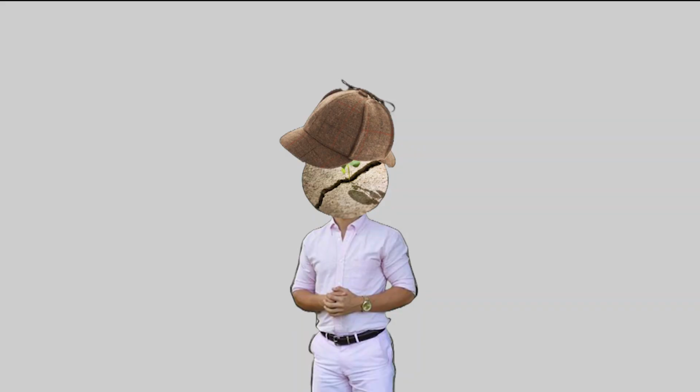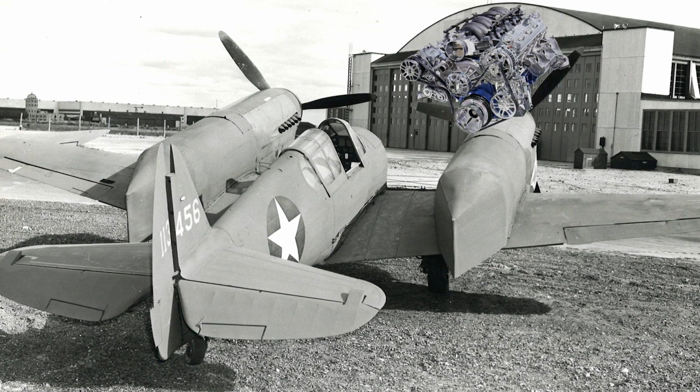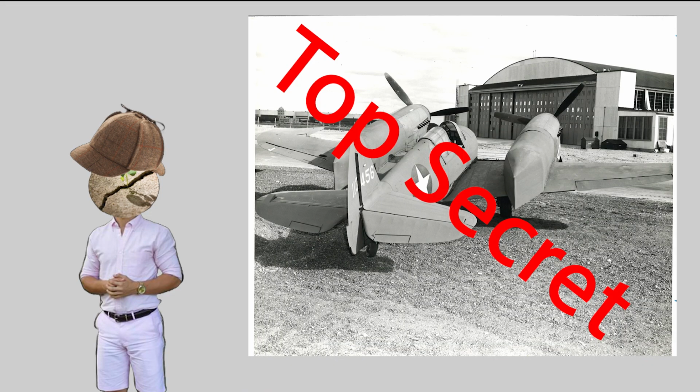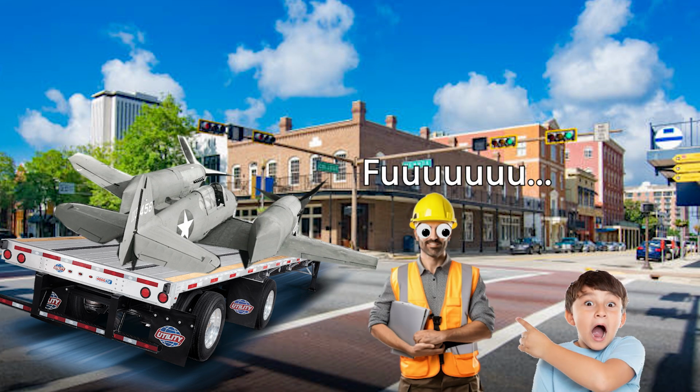Even if it was in some sort of completed state, why ship the whole damn plane? Just ship the necessary pieces to wherever the plane is. Better, make it at a base used specifically for testing top secret projects. It would make even less sense to ship this thing if it was top secret. Much easier to keep a secret if you aren't shipping it across the states for all to see.